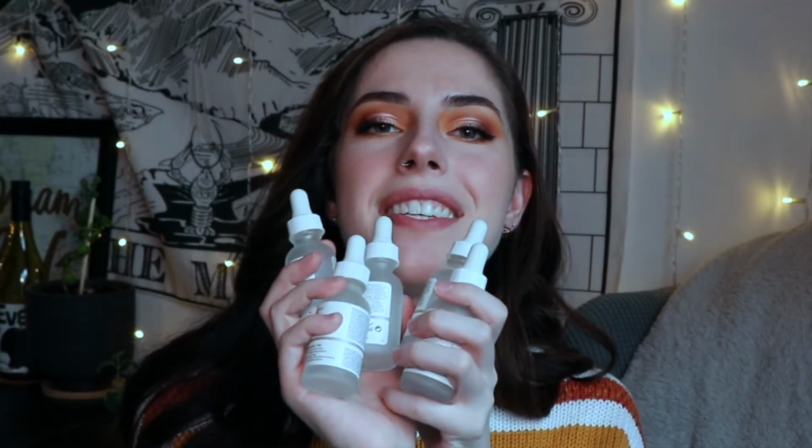I've got five bottles of lactic acid. So this is lactic acid 10% plus HA, and the reason why I have this in the most quantity is because this is the first Ordinary product I've ever tried. It's a chemical exfoliant. It's a lot better for somebody who has acne-prone skin than any sort of physical exfoliant, because the physical exfoliant can like break everything apart and spread the bacteria, and that's bad.